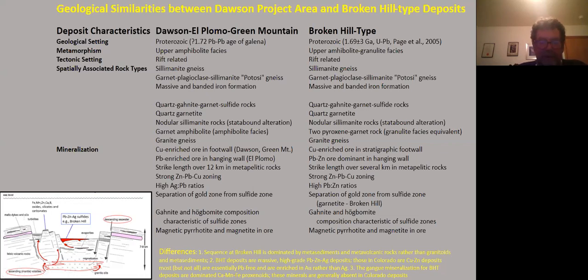The Broken Hill deposit runs about 20% combined lead and zinc, which is pretty extraordinary, and silver concentrations averaging about 150 grams per ton. And when you realize this is a 200 to 300 million ton ore deposit, this makes it the largest single massive sulfide occurrence in the world. In contrast, most of the deposits in Colorado are copper zinc deposits. There are some that contain a little bit of lead, but most don't. And these deposits in Colorado are more enriched in gold relative to silver.